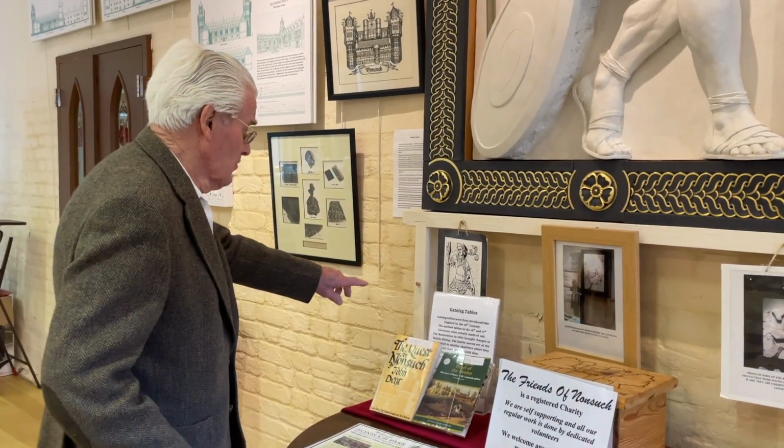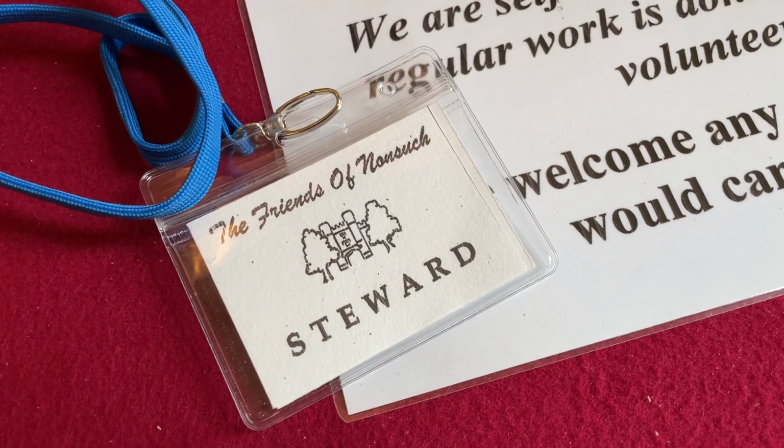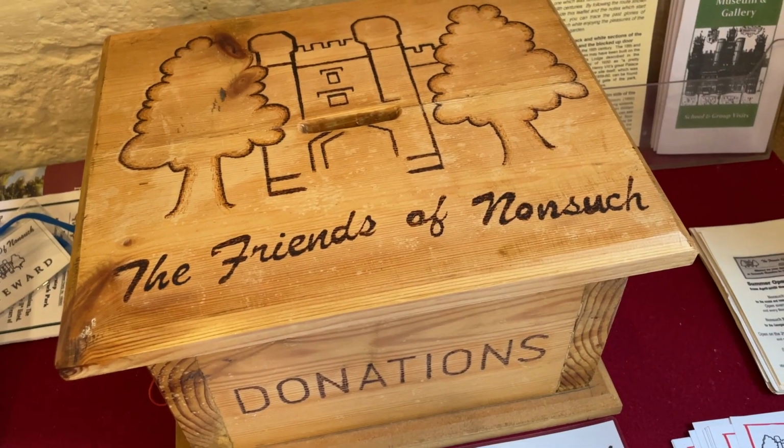Unfortunately, I'm still here, thanks to the marvellous enthusiasm of the people who've gathered round to make this the place it is. And remember, it's entirely a voluntary organisation, and everything that you see here, the exhibition rooms, the model, the museum, kitchens, all that sort of business, are all provided by us at no cost to anybody.